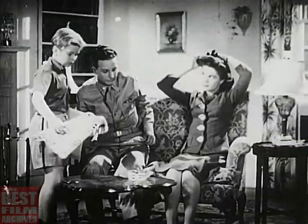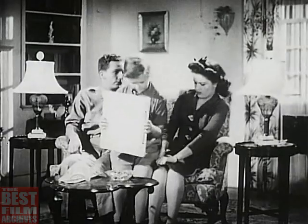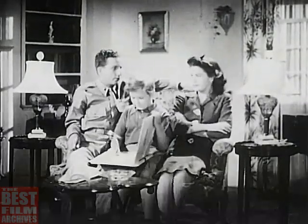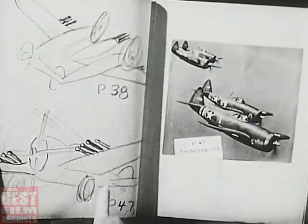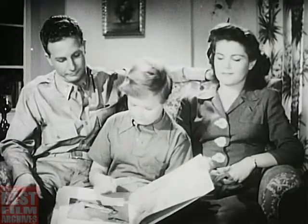Airplane. Yeah, I will. Only I want Dad to see my pictures first. Here's the B-17. That's the B-24. And here's the P-38. And here's the P-47. Now see if I'm right, Jack.